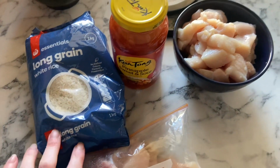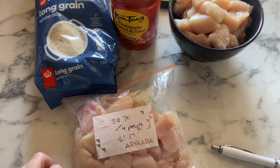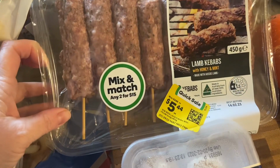I could have saved even more money by only using half a jar, but I wasn't here when the dish was actually cooked, so either or. If I really wanted to be tight on cost, I would have cooked it myself, but there you go.